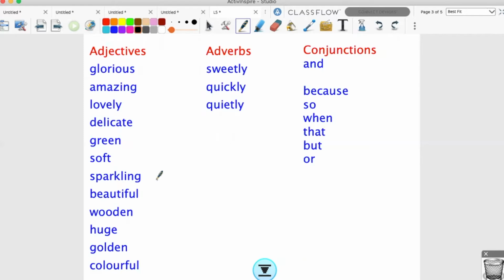Year 2, you might use some adverbs as well. Here's some examples from the book: sweetly, quickly, and quietly. See if you can use some adverbs when you're describing your garden. And remember, in year 1 and year 2, we like to try and use some conjunctions to link our sentences. In year 1, we focus on using the word and, but in year 2, you'll use and, because, so, when, that, but, and or. Try and use a range of them in your writing today.